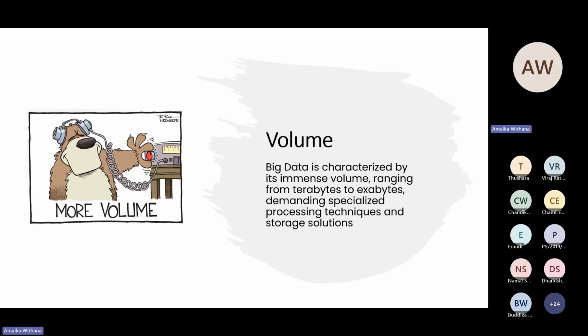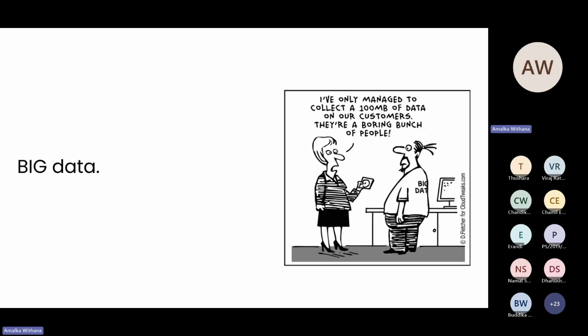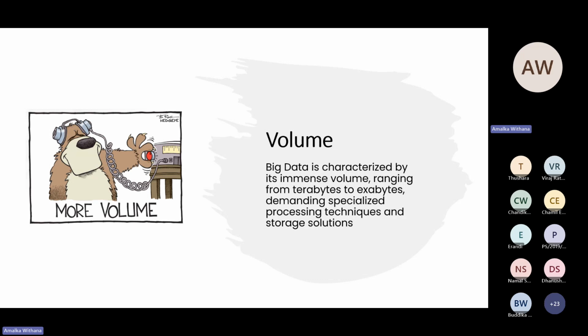So for big data, it's like the volume. If it is large, then there is huge volume. The data size is big. Why this matters is that with big data, we are facing the challenge of handling the volume. We know that volume is high, so we have to find different techniques, different ways of handling this data.